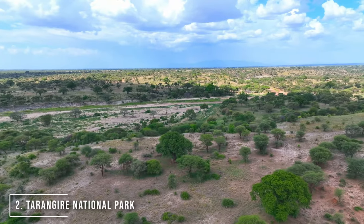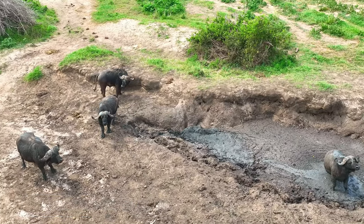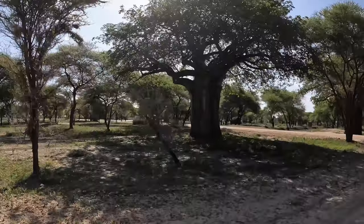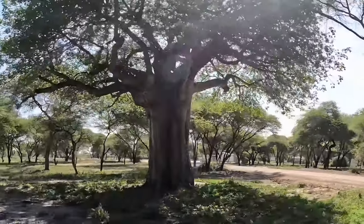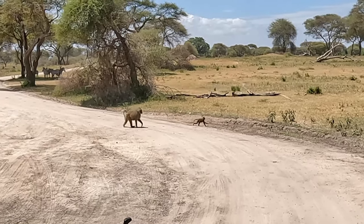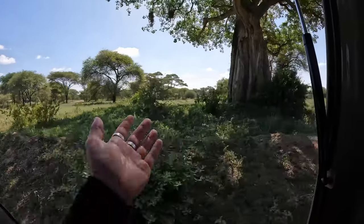Number two on the list is to discover Tarangire National Park, which is filled with a diverse range of wildlife and nature's wonders. That is a massive baobab tree. Tanzania's most astonishing scenery and biggest wildlife concentrations are at Tarangire National Park. Pretty incredible to see as we're just driving through here.